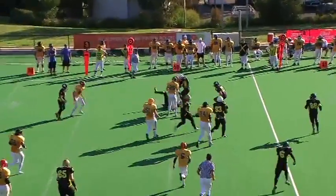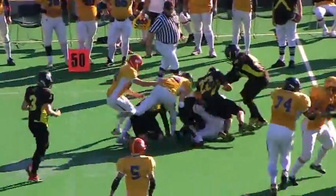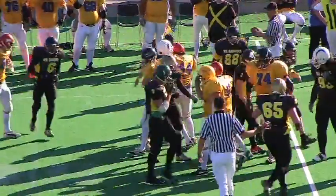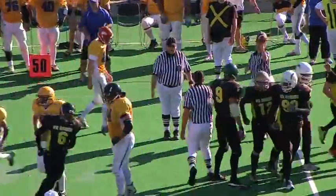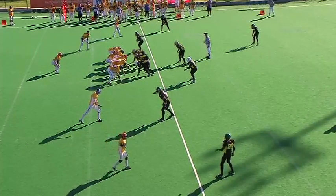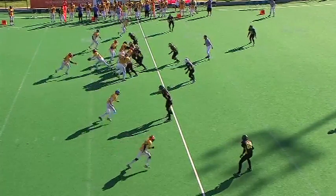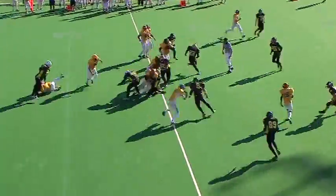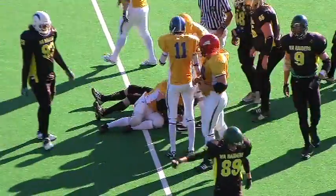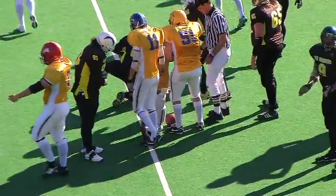Move on the left side, picks up a bunch of yards, about 10 on the play. Will be short of the first. He rolls over to attack there, and he's going to get brought down, but just short on the first down.